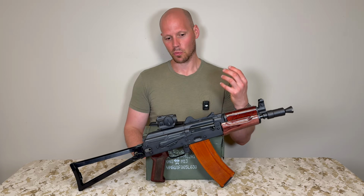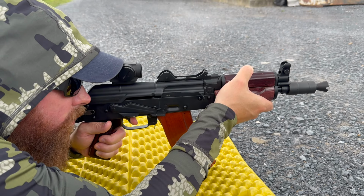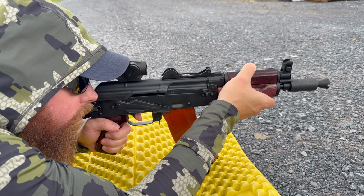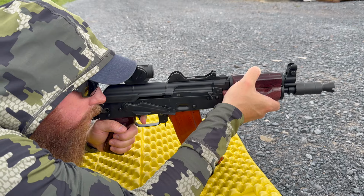Now, I think that's more of an issue of my rifle in particular. I think it's probably had something wrong with the way it's constructed somewhere. Something's wrong with the barrel. And honestly, probably should go back to PSA at some point for them to take a look at it.